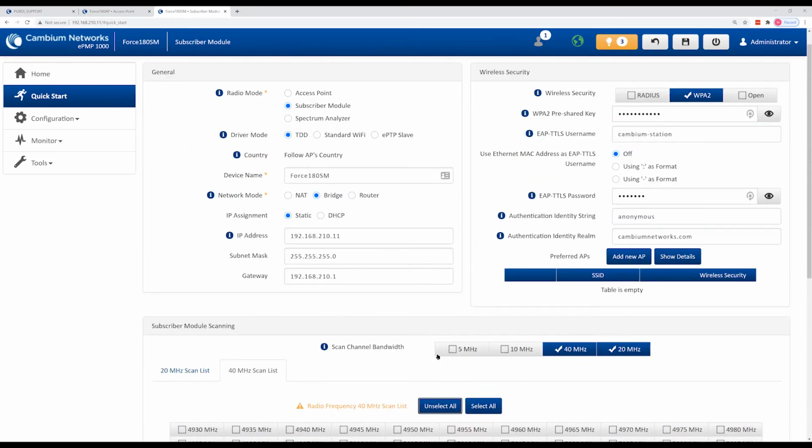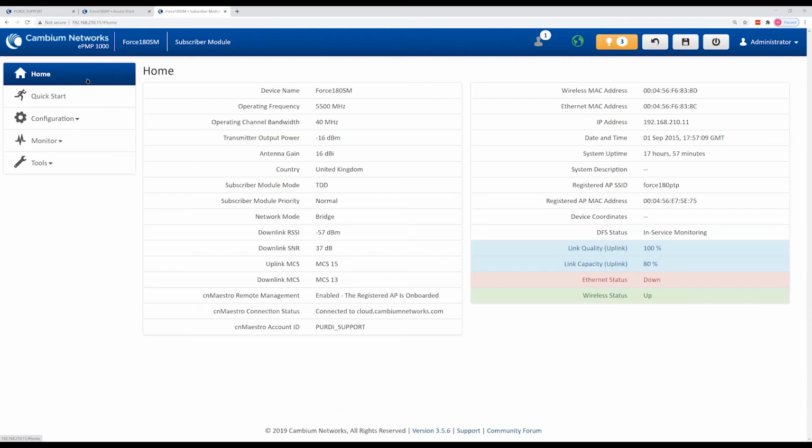And then once you've got that set up with your channel bandwidth, it's a question of saving at the top. And once the config is saved, the radio, depending if you're in a DFS region or not, is going to do a channel selection, channel search. And it will scan to see if there's any radar on the operating frequency. And if there isn't, then it's going to join up and the link will be up.